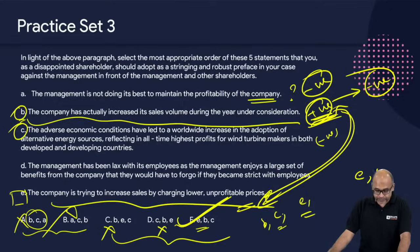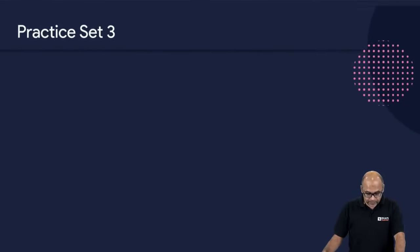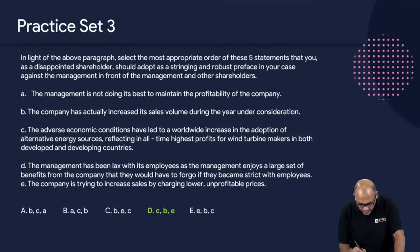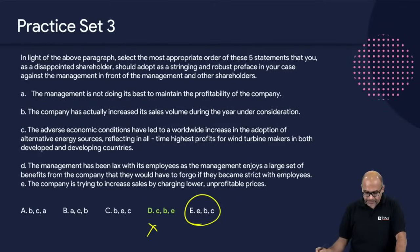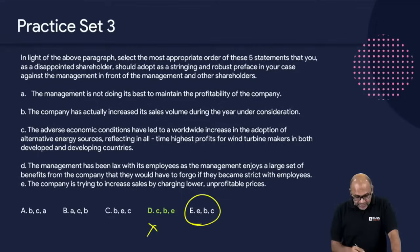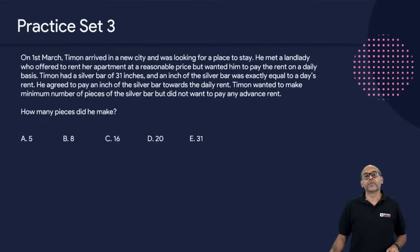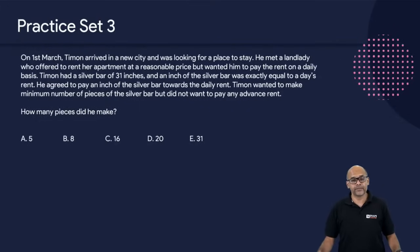Alright, let's move on. So that's the answer. Answer is CBE. No, this is wrongly put. It is EBC. Okay, it is EBC. That's the correct answer. This is wrongly put. Let's move on. Okay, practice set 3.